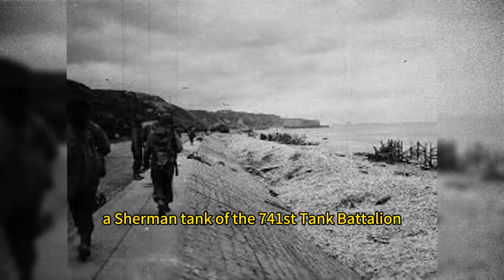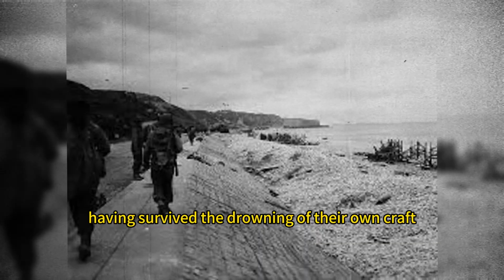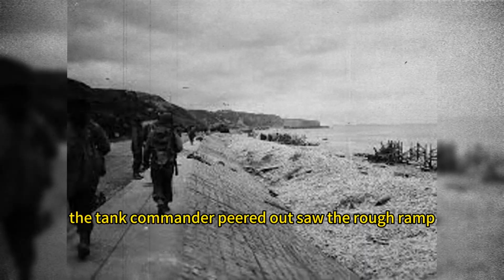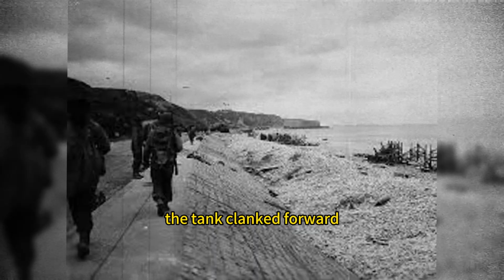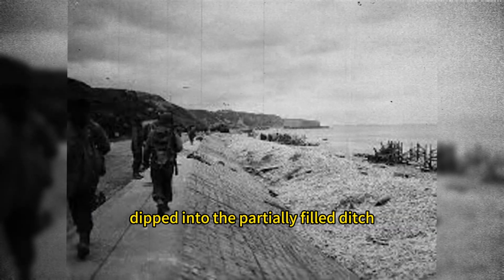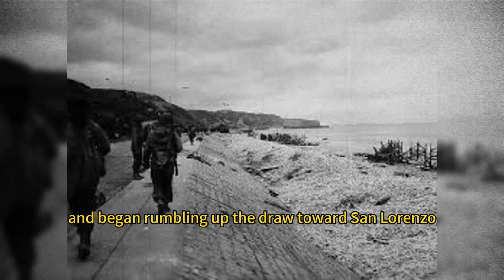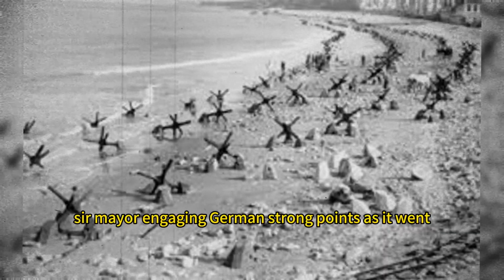A Sherman tank of the 741st Tank Battalion, its crew having survived the drowning of their own craft and fought inland with the infantry, cautiously approached the gap. The tank commander peered out, saw the rough ramp, and gunned the engine. The tank clanked forward, treads slipping for a moment on the loose stone, then gained purchase. It crested the shingle, dipped into the partially filled ditch, and with a roar climbed out the other side. It was through. It turned left and began rumbling up the draw towards Saint-Laurent-sur-Mer, engaging German strongpoints as it went.